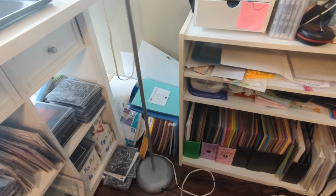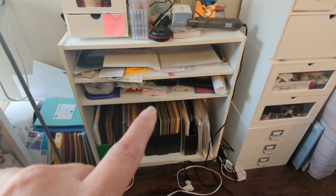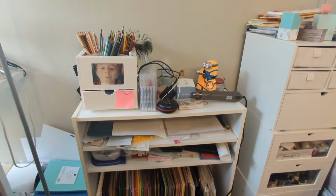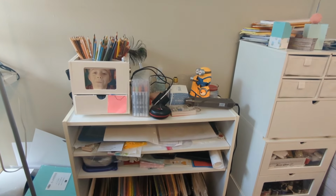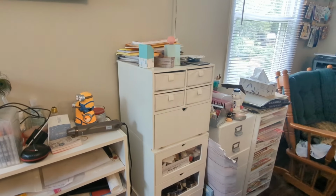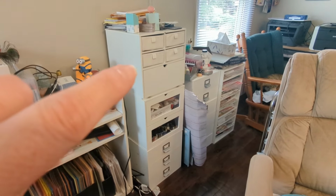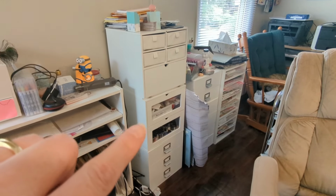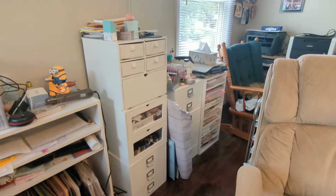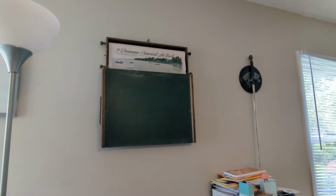Over here we have extra cardstock and then my rainbow cardstock. This is also kind of a hodgepodge. This shelf here and this shelf here I use to dry things so that Alyssa doesn't get into them. My colored pencils, my watercolor marker pen things that I hardly ever use, my Scentsy. Over here is just another shelf. It's full of shaker bits, embellishments, paints, my embossing stuff, just drawers full of stuff.